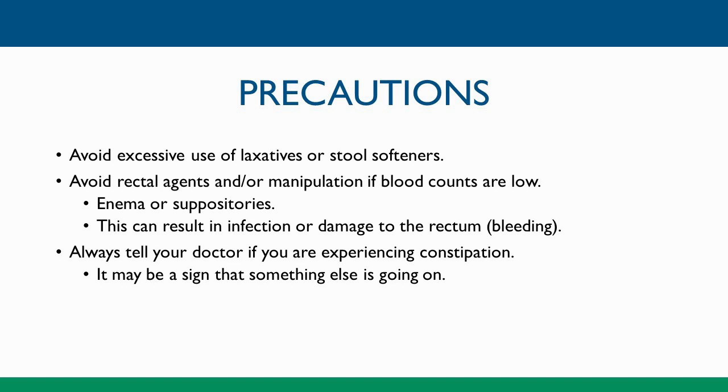You should avoid rectal agents and or manipulation if your blood counts are low. Examples of these are enemas or suppositories. Doing so can result in infection or damage to the rectum and bleeding.